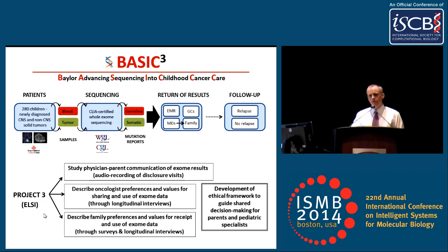And then finally, we have a group of ethicists and social scientists who study doctor-patient communication who are trying to assess the preferences, opinions, and ideas of both the oncologists and the families, as those are the people actually involved directly in the process for this type of data.